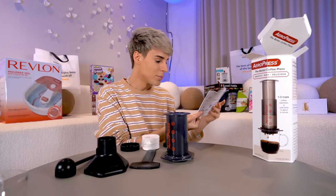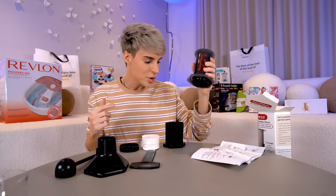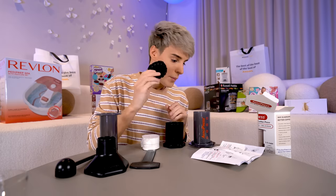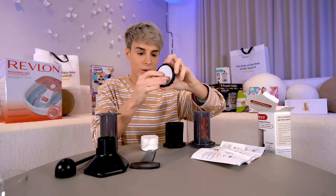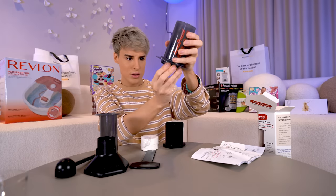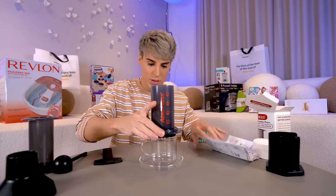The steps are so simple that I'm feeling brave and I'm gonna read them in Spanish. Never mind. First of all, we're gonna push the plunger out of the chamber. Put the filter in the filter cap. So this is the filter cap, and we're gonna put one of the paper filters in it. Twist the filter cap into the chamber. So in here. Surprisingly easy to follow. So we're gonna put this in here.